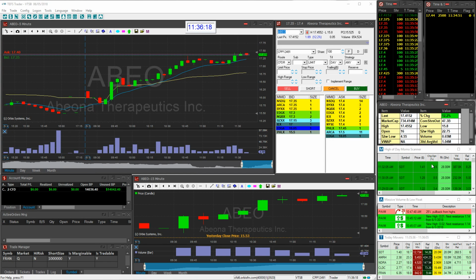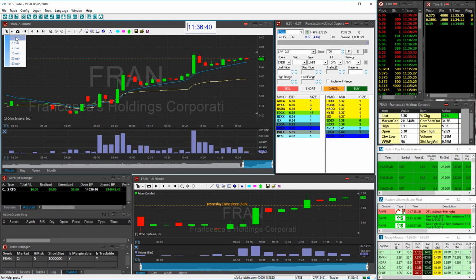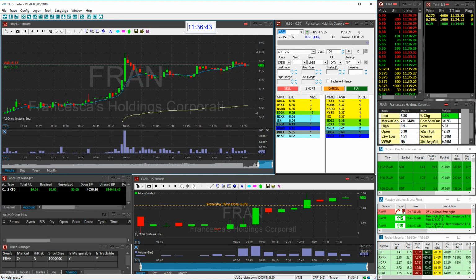I'm not really seeing any movement here. Just more along, just sitting back, relaxed, waiting. Got Fran that consolidated down there. Fran is tradable. Up 1, down 1. Up 2, down 2, up 3, down 3. If it fails here, it could come back down. 590s where the VWAP is, all the way down there.